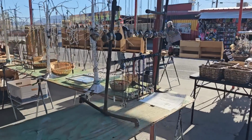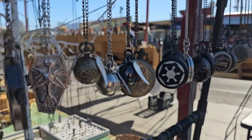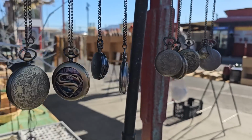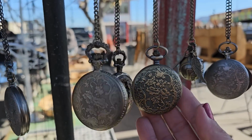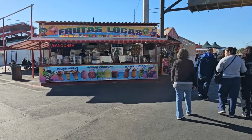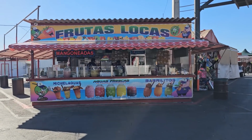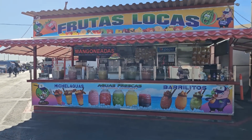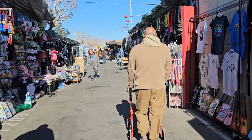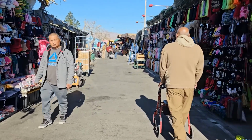You have to appreciate just how much work these vendors put into their booths. Whether they're artisans or collecting items for sale, they create the most incredible experience. Really love the look of this Frutas Locas drink stand. It's so colorful and exciting. They really do have everything you can think of here.